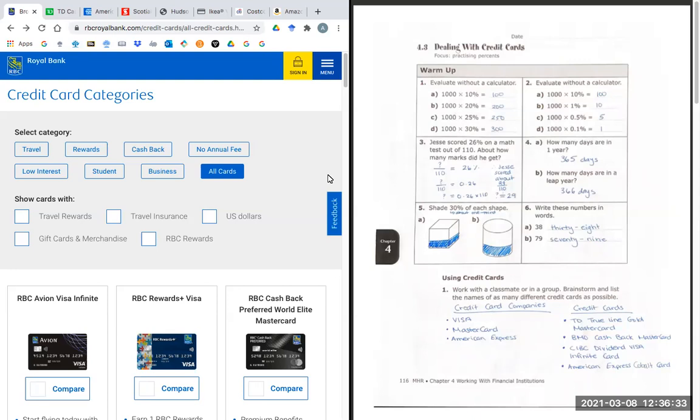Today's lesson is on 4.3, dealing with credit cards. So thus far we've discussed looking at different financial institutions and the types of accounts that they have. Then we talked about keeping track of our finances. And now today we're jumping back to similar ideas from 4.1 in that we're talking about credit cards and we're looking at different financial institutions and seeing what types of credit cards that they have to offer.